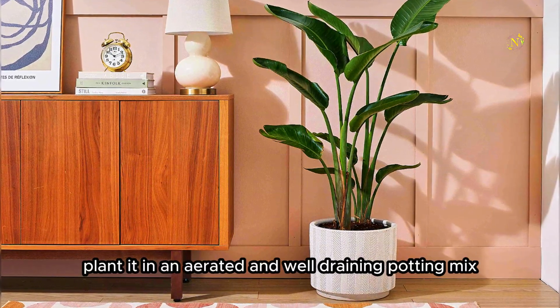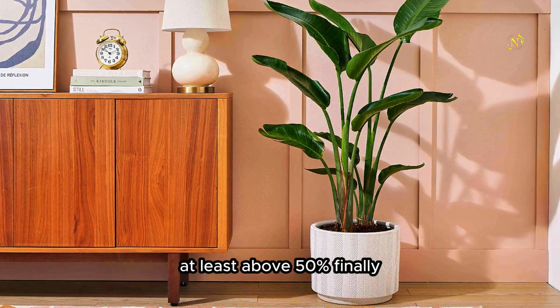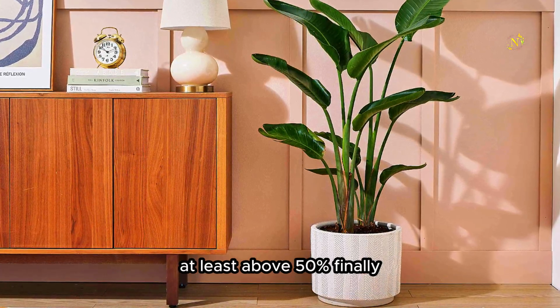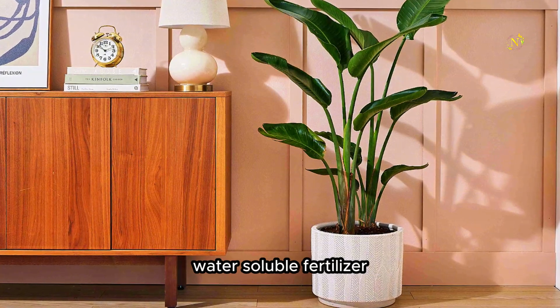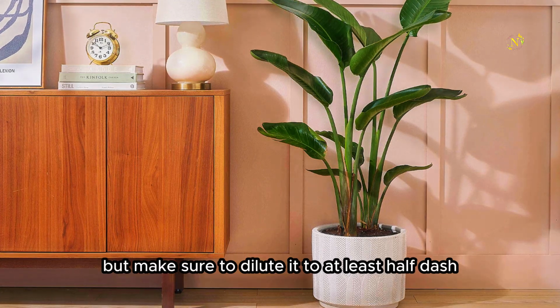Plant it in an aerated and well-draining potting mix, and ensure that the humidity levels are high, at least above 50%. Finally, feed it with a well-balanced water-soluble fertilizer every other month during the growing season, but make sure to dilute it to at least half strength.